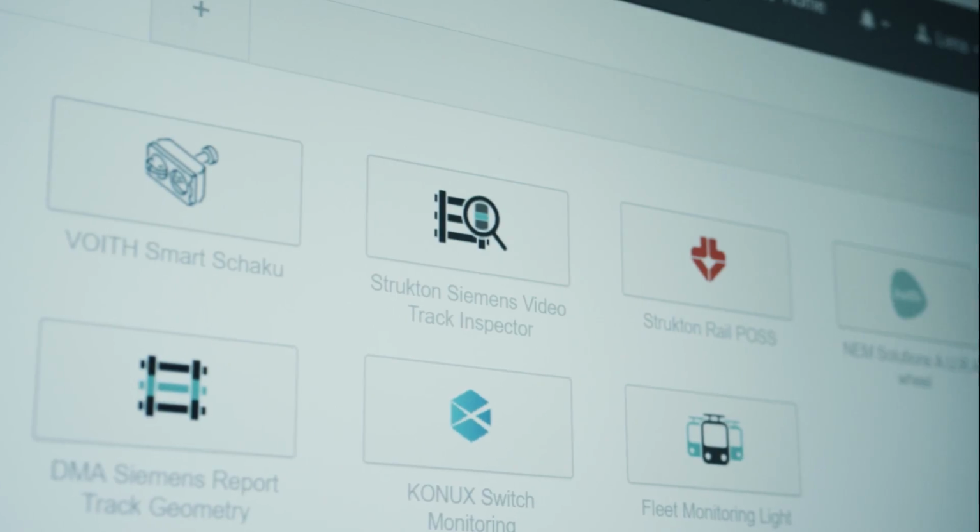Railigent is an open platform, so customers can choose from different suppliers like Konux, value-adding applications. For the partners and young startups like Konux, Railigent and Siemens offer a great new market access to multiple countries and a lot of trust.